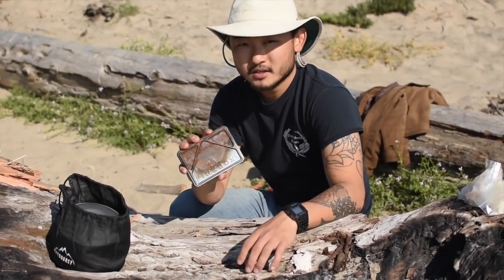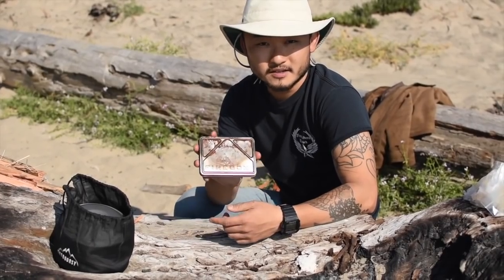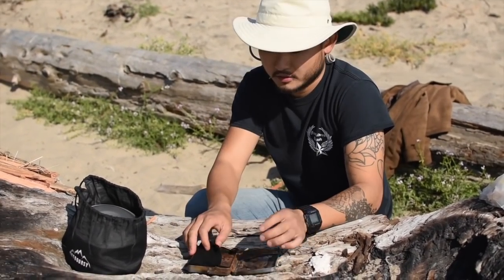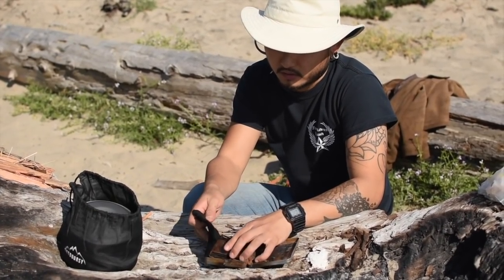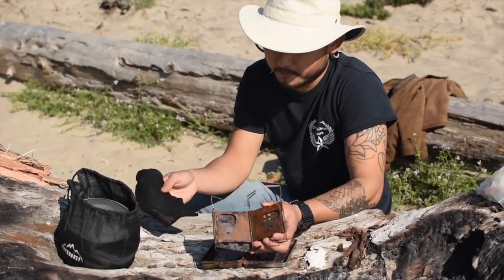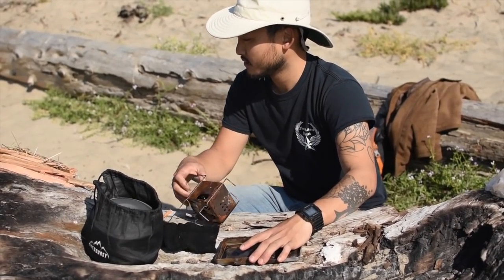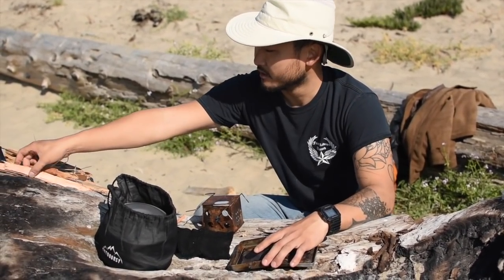So I have this Firebox. It's a Firebox Nano actually. As you can tell, I've been using it quite a bit. So what it is, it's a wood burning stove basically. The case for the Firebox actually doubles as a little stand.